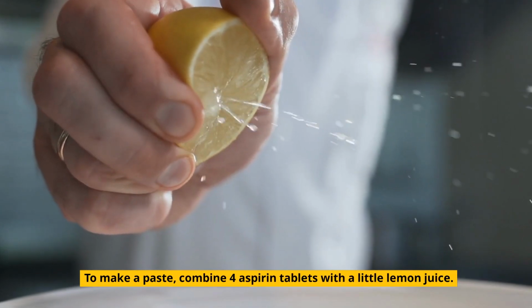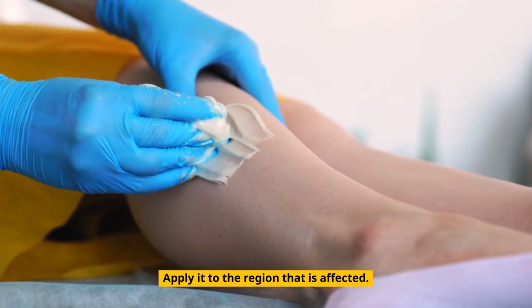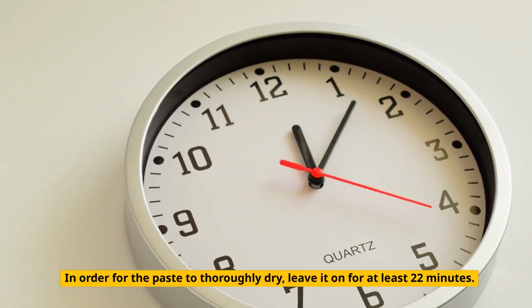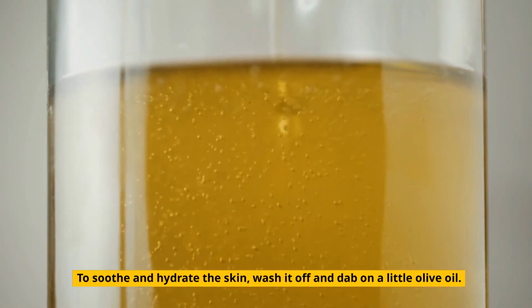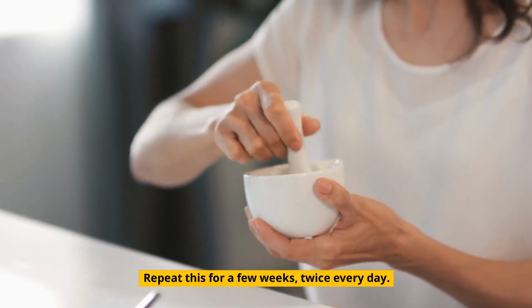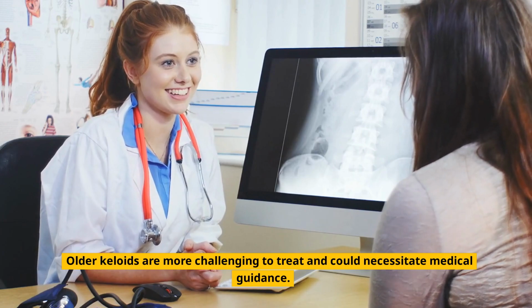To make a paste, combine 4 aspirin tablets with a little lemon juice. Apply it to the region that is affected. In order for the paste to thoroughly dry, leave it on for at least 22 minutes. To soothe and hydrate the skin, wash it off and dab on a little olive oil. Repeat this for a few weeks, twice every day. Older keloids are more challenging to treat and could necessitate medical guidance.